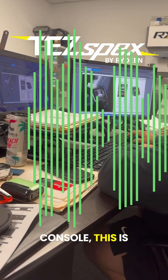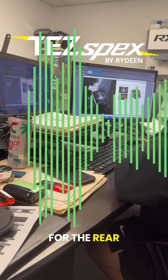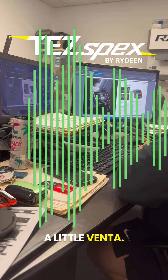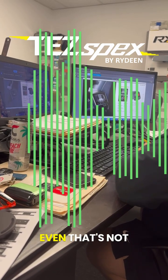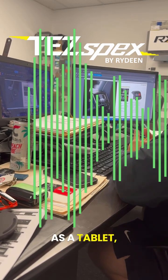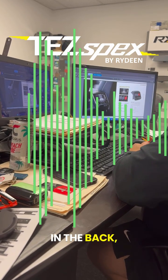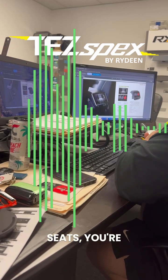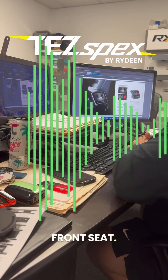So the rear console, this is another big one too. This is going to give you all your controls for the rear passengers. Right now in those 3s and Ys, all you have is a little vent. The newer vehicles are going to come with something similar to this, but even that, it's not going to be as different as far as you being able to use it as a tablet. You're able to upload apps in it. Obviously, it's literally just a big tablet that goes in the back, but it's working off of all the vehicle's features. So you're still going to be able to control the seats. You're going to be able to control the heating on the seats. You're going to be able to control the passenger front seat, moving it back, forward.